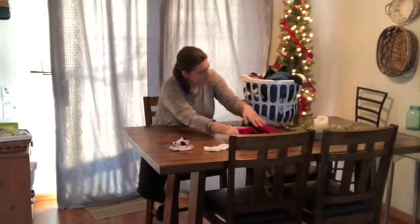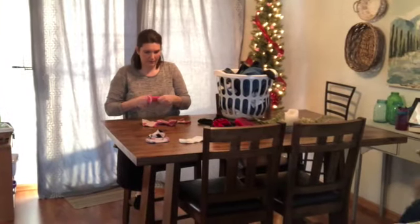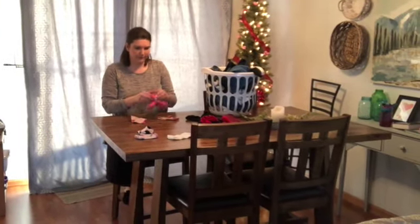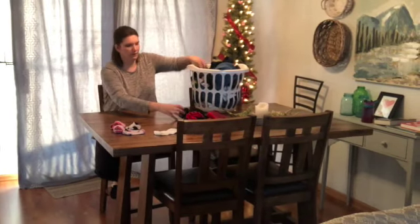This is going to be a quick clean with me. I hope that you find it motivating and that it inspires you to get some things done around your home and just create a welcoming home for your family.